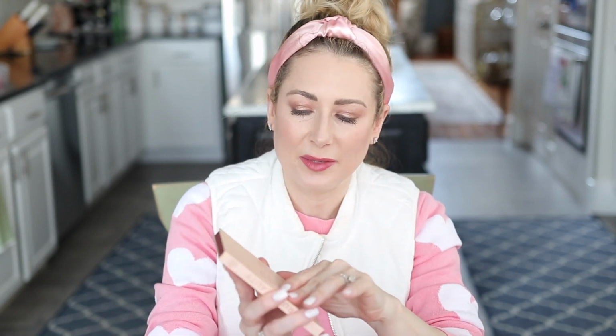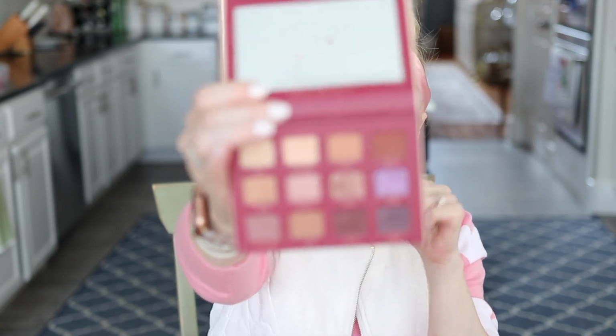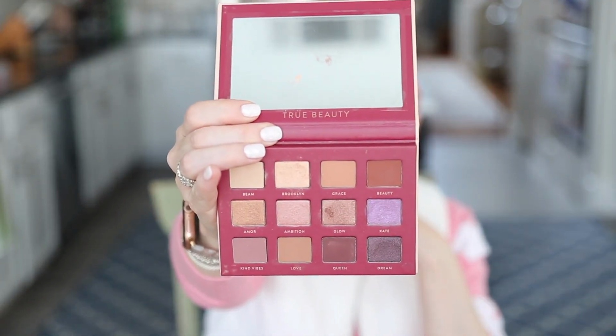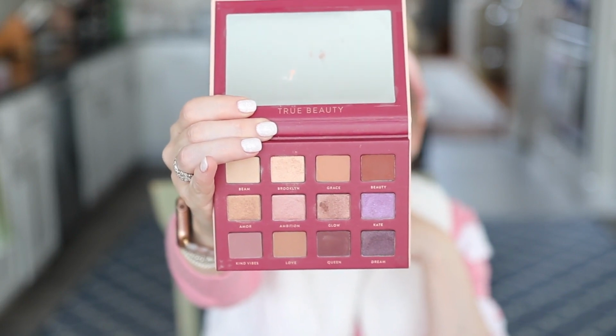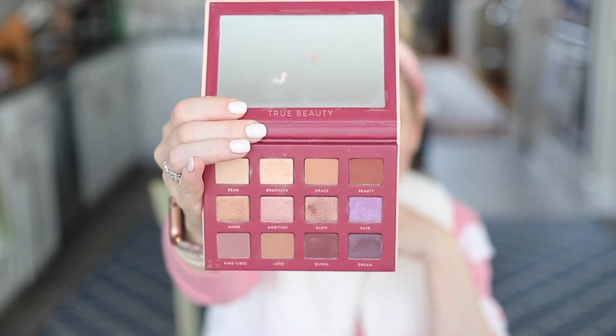So I have been wearing this all the time. I've been listing it in my description boxes. I haven't done a dedicated video on this yet, but it is coming, and it is the BK Beauty True Beauty palette. You have seen this all over YouTube for good reason. It's a fabulous palette. It's gorgeous, and I have worn every shade in this palette, which I don't know if I can say that about too many palettes.